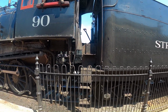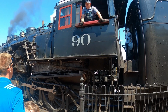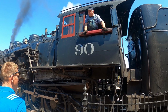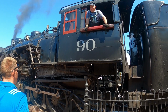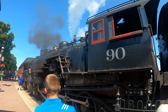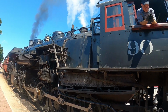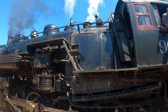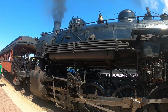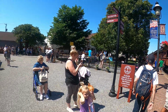1924. 1924? So this one's a 1924 engine. They were making them into the early 50s. Okay. Most were done by the mid-40s, building them. Some railroads continued on. Yeah. Some people are trying to save steam before the diesels came, but didn't. Steam letting off there, keeps the engine cool.